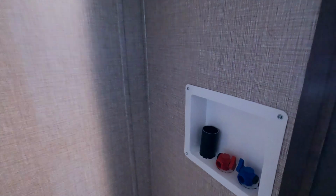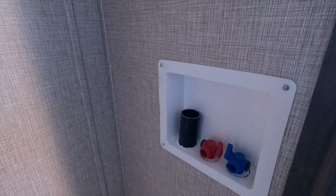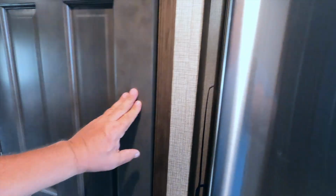Here's a little surprise here. It's plumbed for a washer dryer. This is also a coat closet, but it does have the plumbing for a stackable washer dryer, and it will fit if you buy the right one.